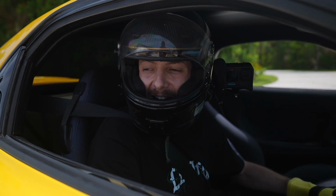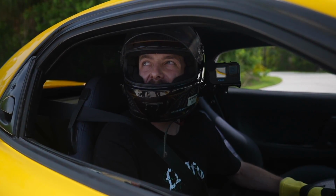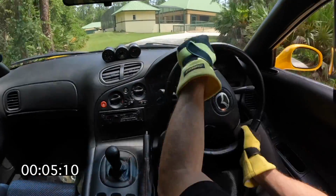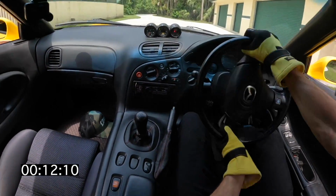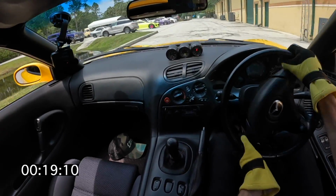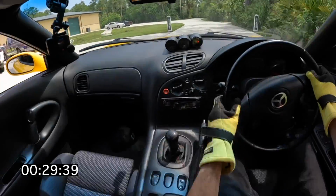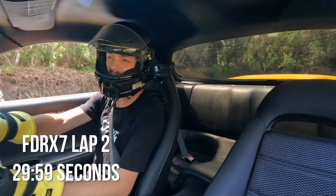Dude, in the car, I gotta give one of y'all a ride after it. It feels wild. Yeah. It just dead hooks. Yeah. I gotta clean up that area over there. That was sketchy. All right, let's see what this baby can do. Corner speed is insane. What a machine. Absolutely insane.